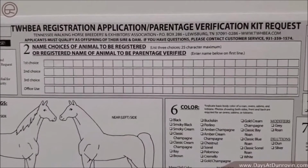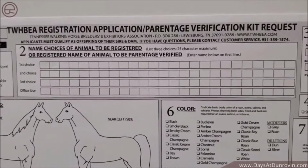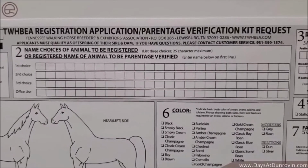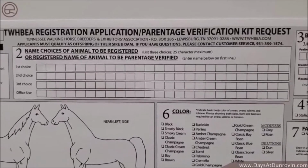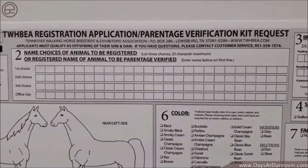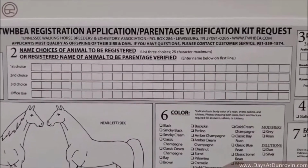Hayhook is the ranch my mom and dad went by, and so all of their horses are still there. My mom still has a couple horses, and this is one of them. So we put in Hayhook Silver Envy as a first choice, didn't even fill out the second and third choices, and got the name just because of the rarity of Hayhook being in front of something. You get 25 characters, including spaces, to put a name down, and sometimes these can get kind of lengthy and be quite a handle on an animal if you're not careful.